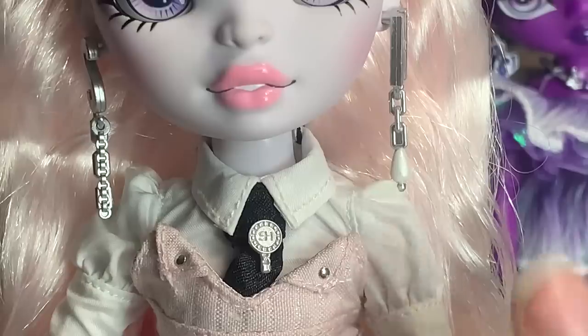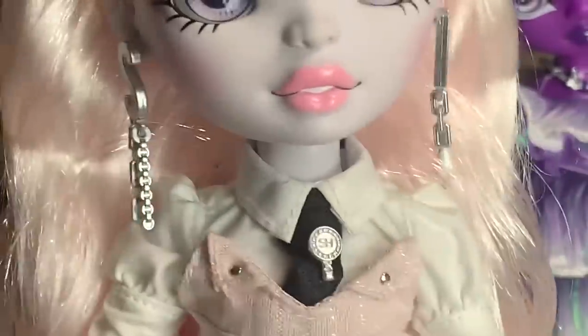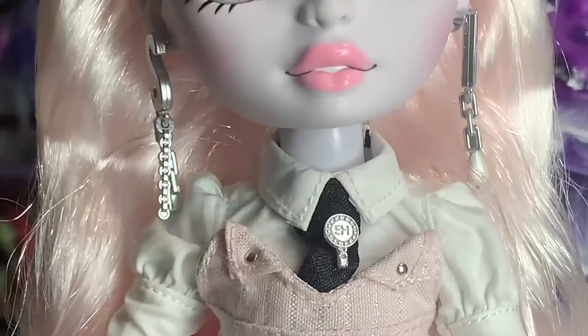But when you're unboxing this doll, be very careful. In fact, in packaging, I feel like this could fly off, so just be very careful. Pay attention to where those earrings are.